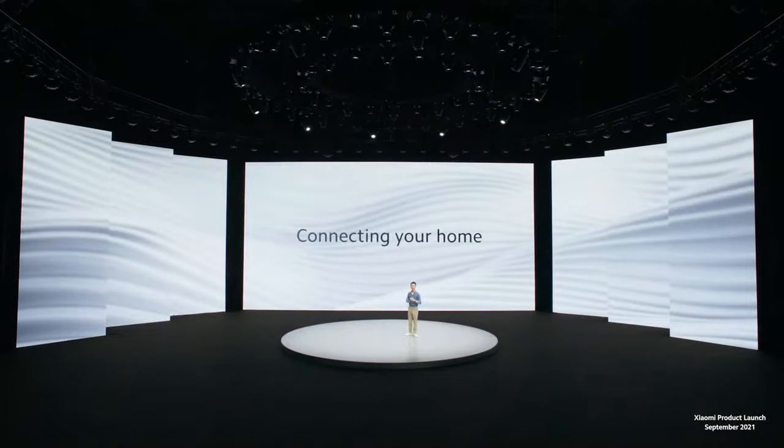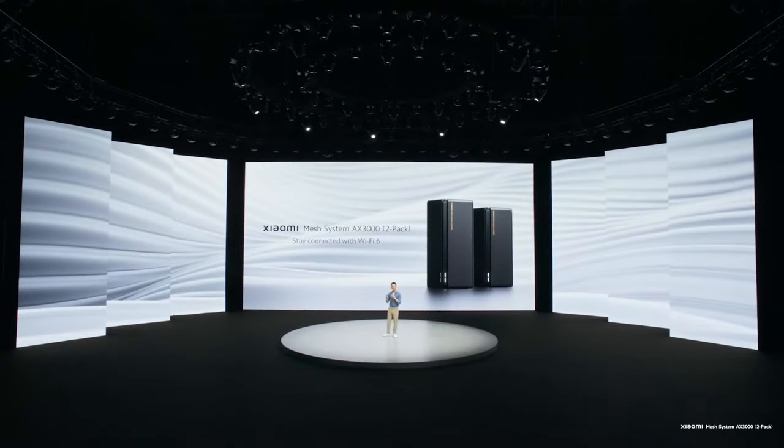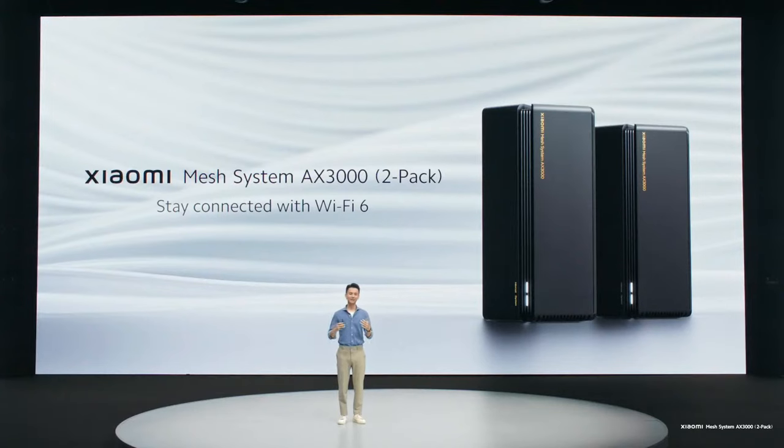Now, our products so far do so much to bring you a remarkable viewing experience, and being connected to stream your favorite shows and movies. Actually, being connected in general is essential in this day and age. And today, we're introducing the Xiaomi Mesh System AX3000 2-pack. So now you can stay connected with Wi-Fi 6.